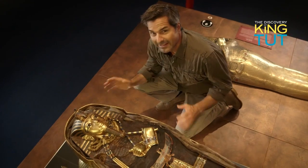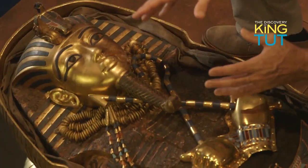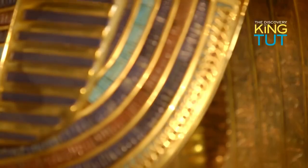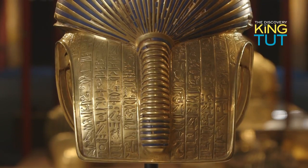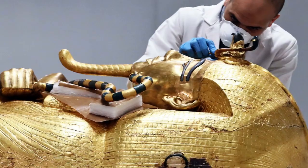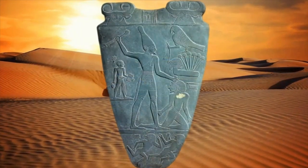One of the most well-known pieces of art in existence and a well-known icon of ancient Egypt is the death mask. It stands 54 centimeters tall, weighs about 10 kilograms or 321.5 troy ounces, and is adorned with semi-precious stones in the form of Osiris, the Egyptian deity of the afterlife. The shoulders of the mask bear the hieroglyphic writing of an old spell from the Book of the Dead. The mask's 2.5 kilogram plated beard broke off in 2015 and had to be quickly put back on by museum staff, necessitating restoration.